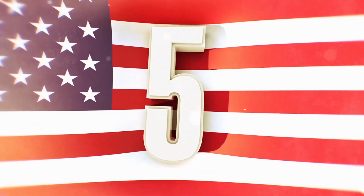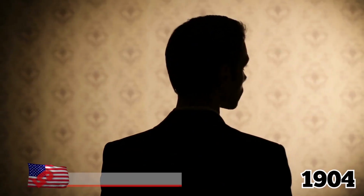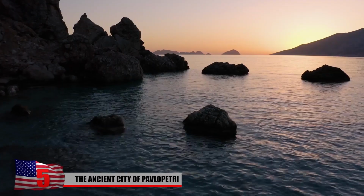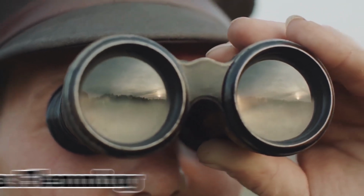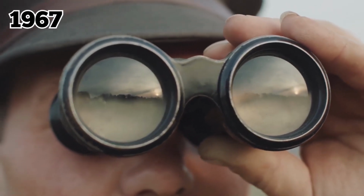5. The ancient city of Pavlopetri. In 1904, the Greek geologist Fokion Negris reported that there was an ancient city submerged beneath the waves between the coast of southern Laconia and the Greek island of Elafonisos. However, his claims would go ignored for over 60 years until oceanographer Dr. Nicholas Flemming decided to study the area in 1967.